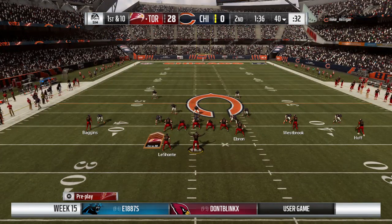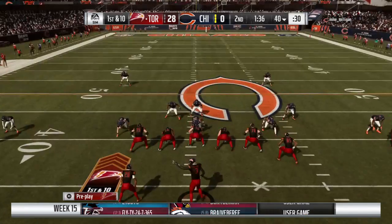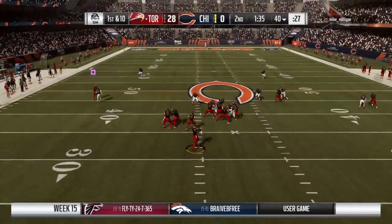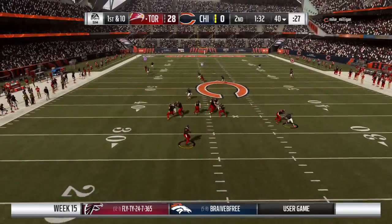All right, now, lucky 56. They'll try and start this drive in the air.